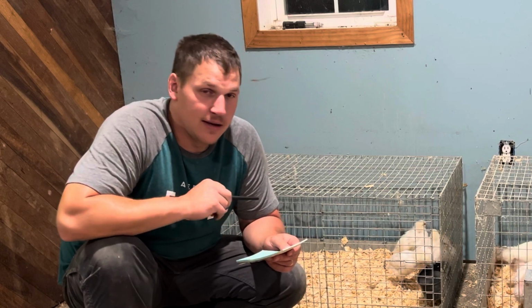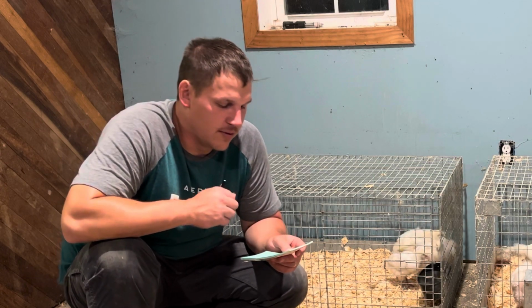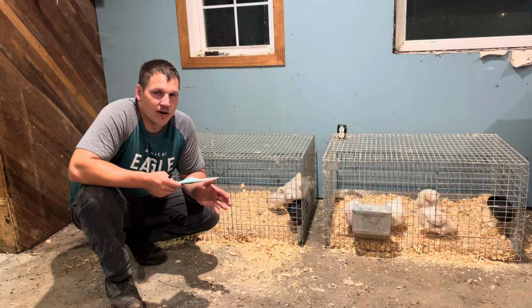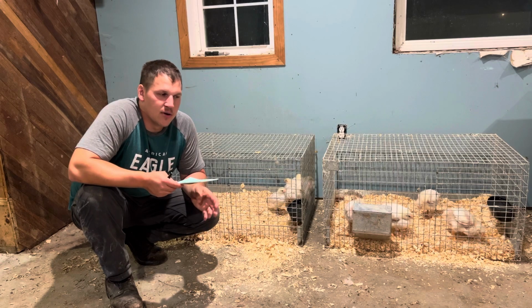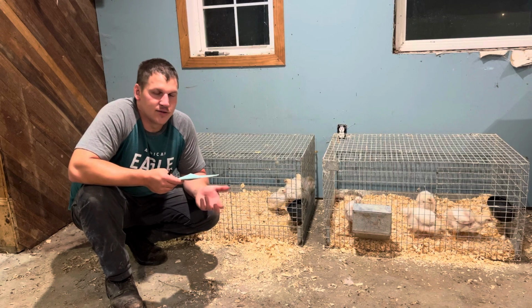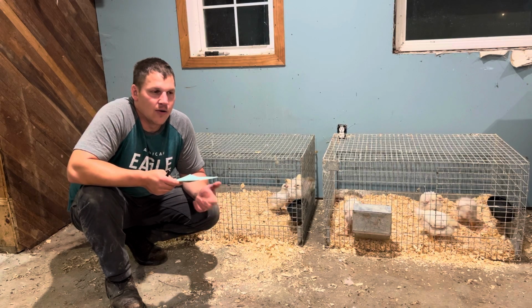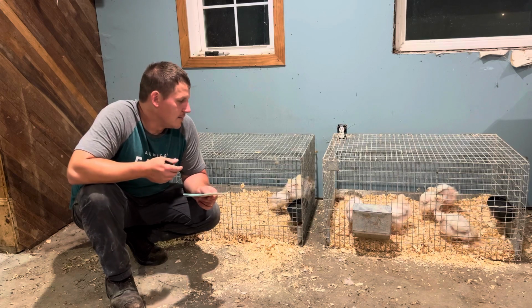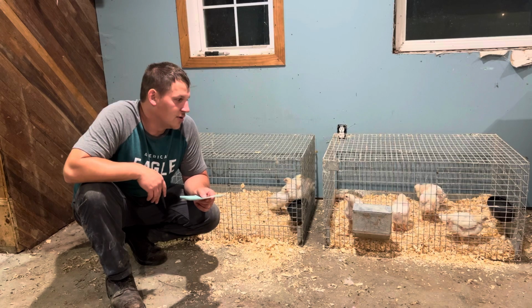Notice I got them in some wire cages because they were starting to fly out and fly everywhere. At 3 weeks, the Cornish Cross could hardly get out, but they could get out of those cages. And it was mostly when the kids came in here and tried to pet them or whatever. That's most of the time when they got out. I never came in here and saw them out, but I just wanted to make sure we lock them down and make sure they're not eating each other's food and what have you.